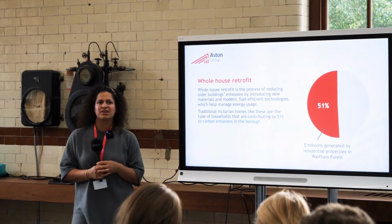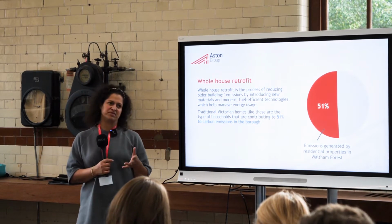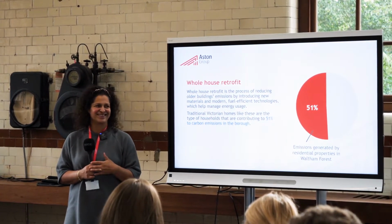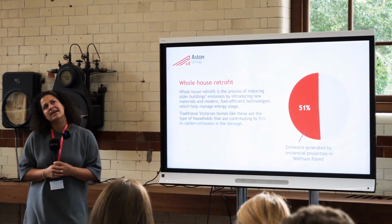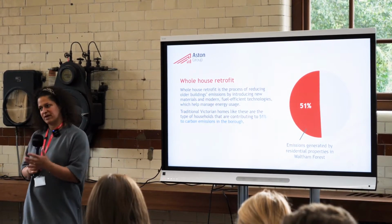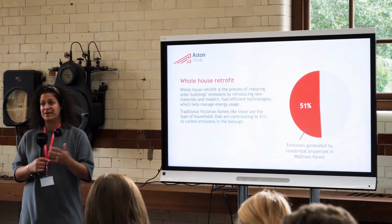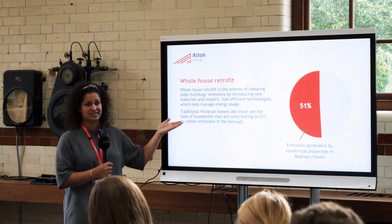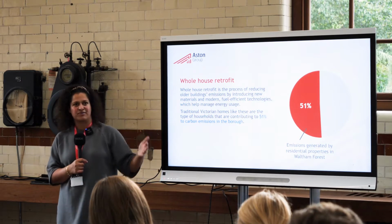So what was unique about this property? It was a Victorian property. It's not a new property, and there are many challenges with an older building. We're in one. And understanding the challenges in order to retrofit that building to become the best it can be was a real challenge. Obviously, we needed to bring down the carbon emissions.